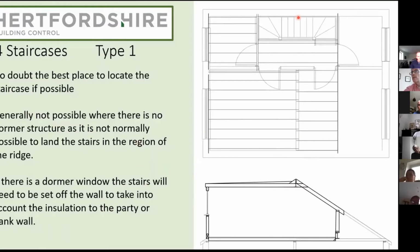Remember that with this staircase, most of the time, unless the loft on the other side is converted, you may have to insulate along this wall here. If that's a gable wall, you will have to upgrade that to 0.28, and you may have to pack that staircase off the wall. So just be wary of that one. It surprises a lot of contractors. It's shown on the drawings, but they don't realise the impact on the staircase. So be wary of that one.